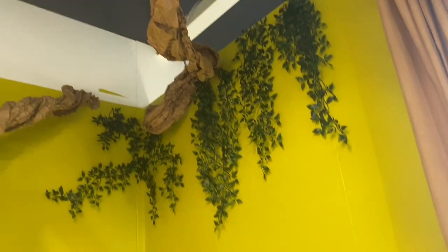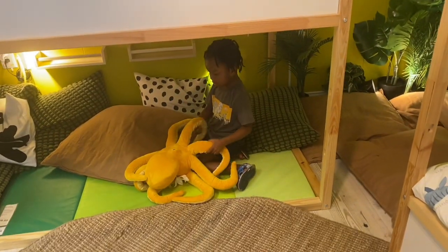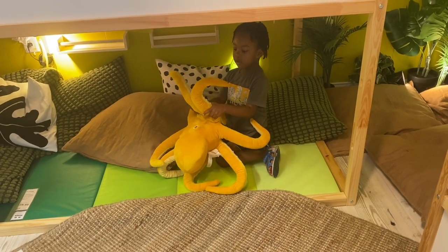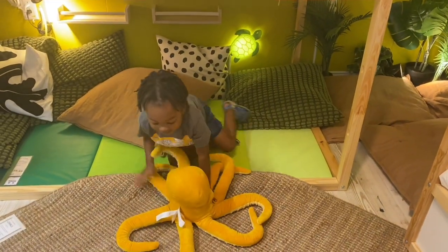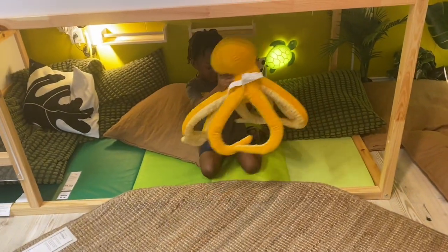One thing I can't afford. You guys, this kid room is so adorable. It's like a jungle theme, and there's like animals on the ceiling. Do you know what animal that is? I think it's a squid. Or is it an octopus? Yeah, I don't know. That's an octopus. I don't like octopus. You don't like octopus? No.